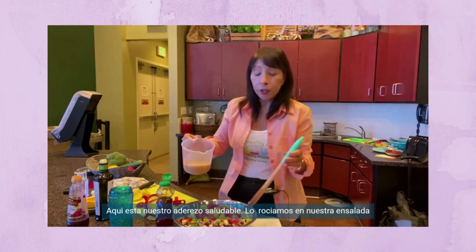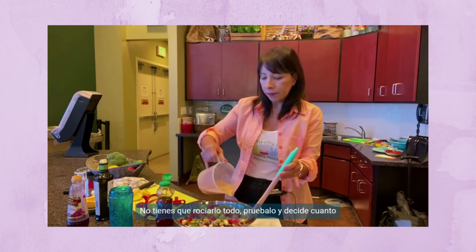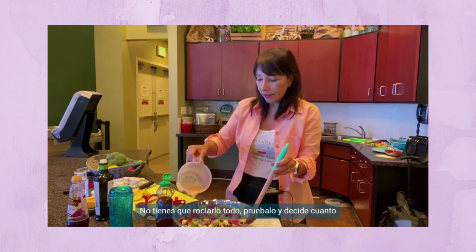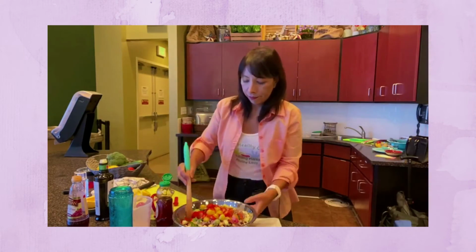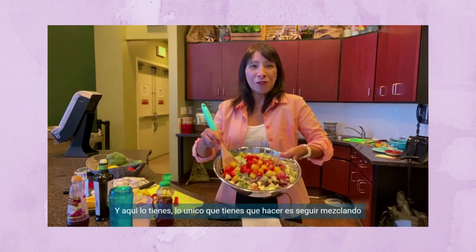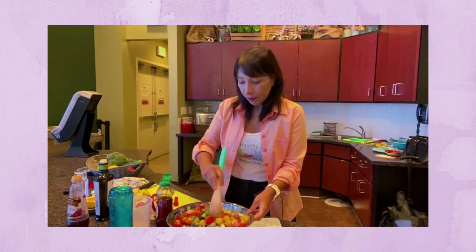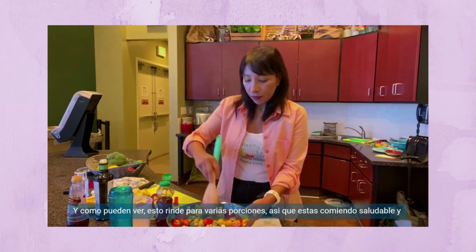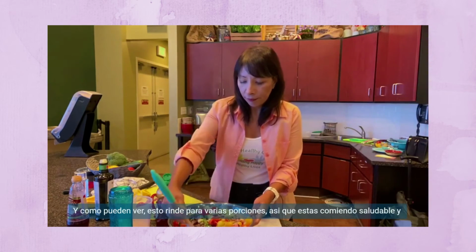And we're gonna pour it all over our mix. You don't have to pour the whole thing. It really is by taste. And there you go. All you need to do is mix and eat. And as you can see, this will serve a lot of portions.